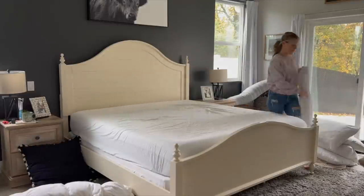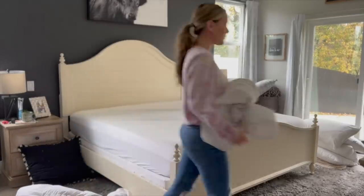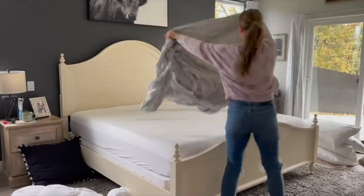But now we are gonna move on into my bedroom. I am gonna change my sheets, get those in the wash, and get some new bedding put on my bed.